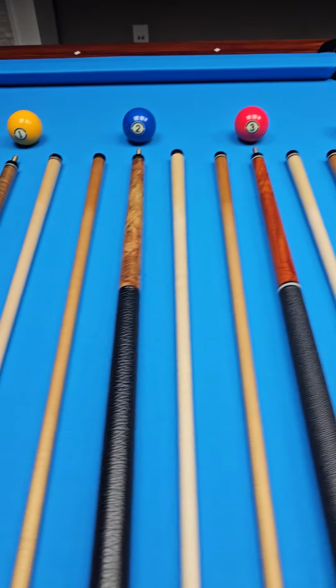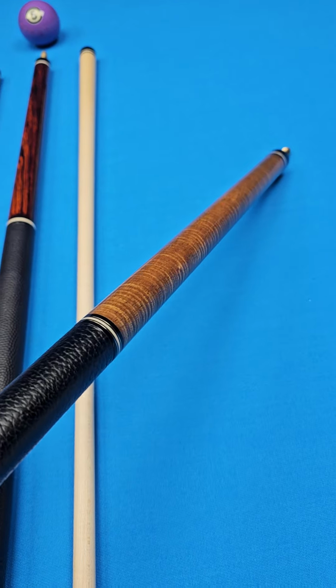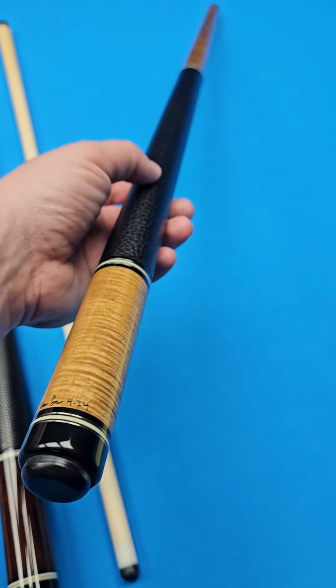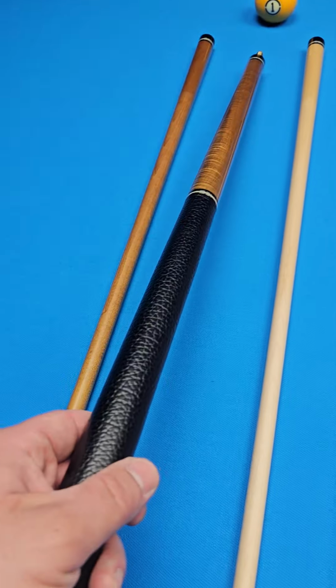Number 1, that is curly acacia, okay? Look at that wood right there, curly acacia, and it is from the Koa family, okay? And that is a beaver leather wrap.